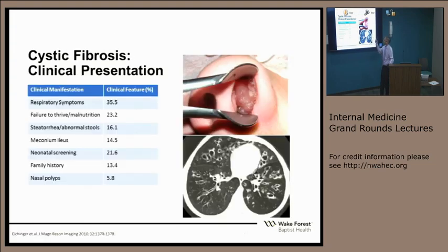And again, clinical presentations, pulmonary disease manifestations are the most common, followed by gastrointestinal symptoms, and then nasal polyps. So if you see any combination of these things in your patients, you should think about cystic fibrosis, especially to target that 10% that we miss in early diagnosis.